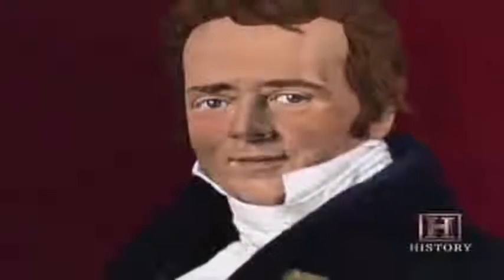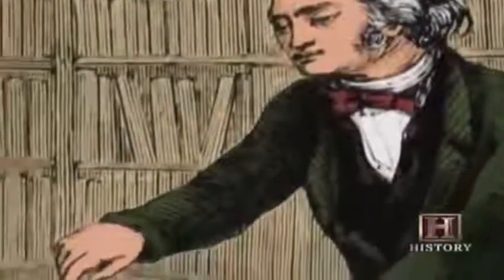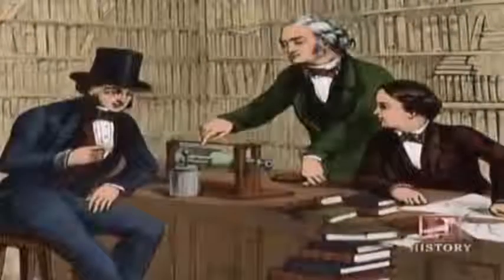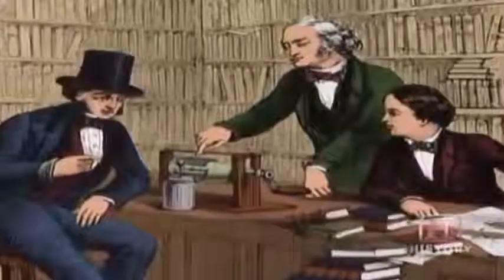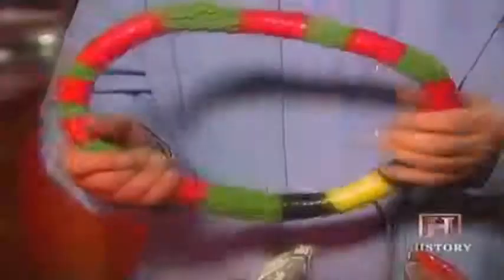A decade after Ørsted discovered that electricity creates magnetism, English scientist Michael Faraday demonstrated the reverse, that magnetism can produce electricity. He found that moving a magnet near a stationary coil of wire or moving a coil of wire within a magnetic field induced electric current.